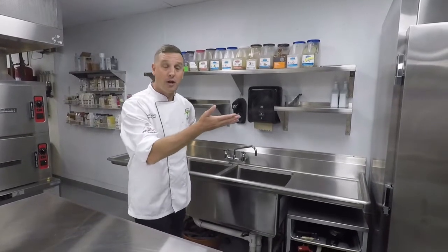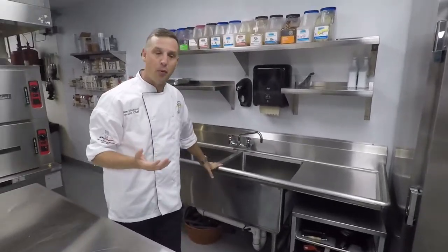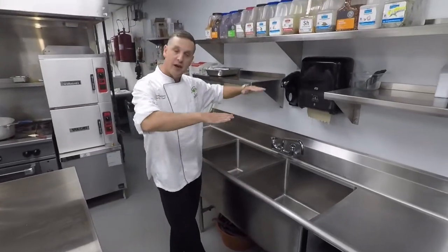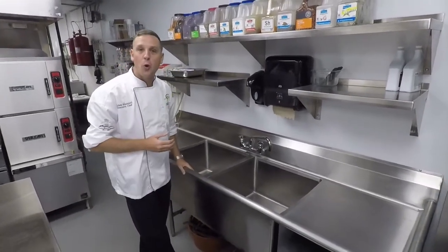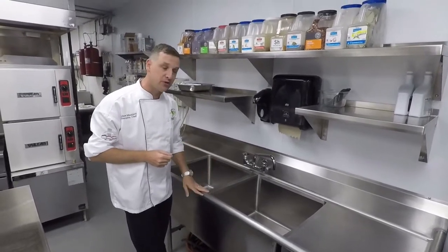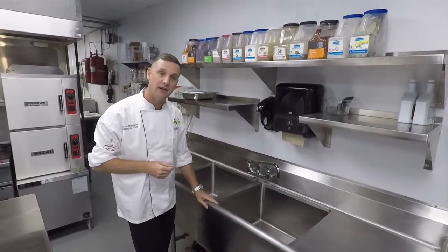So we went through a couple of the wants, and this was another need. It doesn't seem like it's very important, but this is our prep sink in the back. Our old prep sink was leaking, kind of uneven. You couldn't drain it completely, so we got a brand new prep sink. And these things, like I said, they don't seem as cool or innovative as a combi oven, but things like this go a long way. This makes our job a lot easier. It takes a lot of stress off the kitchen, making sure that we're keeping everything clean and efficient back here.